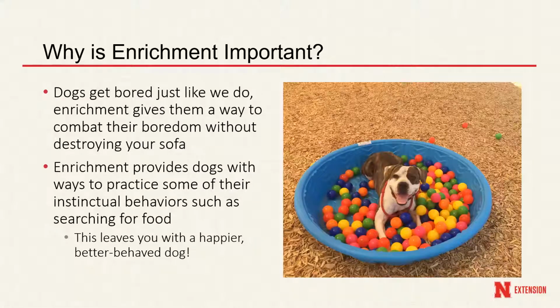So just like us, imagine yourself, you're sitting in a room alone, no TV, no books, no nothing, you can't do anything, kind of like you're grounded. You go stir crazy when you don't do anything for a long period of time. You get bored. Dogs also get very bored, and enrichment provides them a way to combat that boredom without doing negative behaviors such as destroying your sofa, eating or chewing on some shoes, which we do know that dogs do those types of negative behaviors.